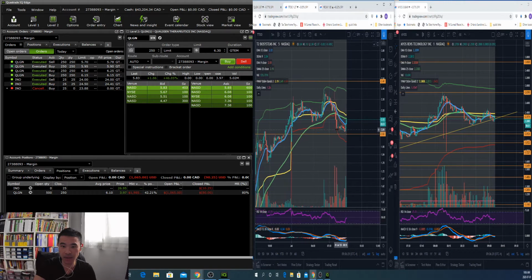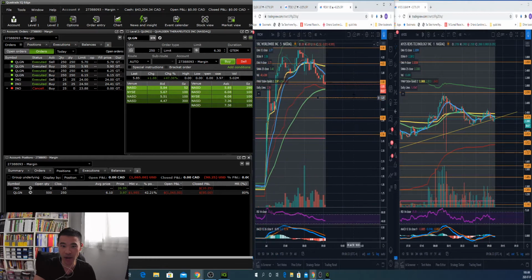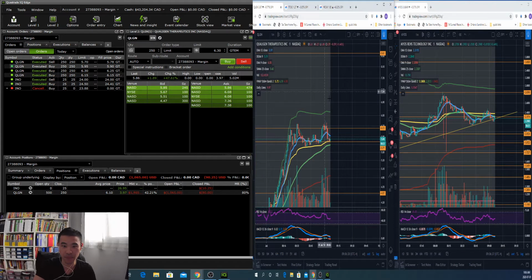Okay, TTOO finding some support here. That's what I like to see. If it breaks the VWAP, I'm going to be really interested in it. The VWAP is this yellow line here. So I'm going to throw TTOO onto my chart here just to take a look at it. So I see a huge buyer down here, so I'm just going to buy TTOO. It looks like it's going to pop.